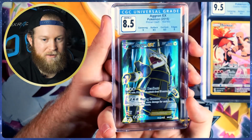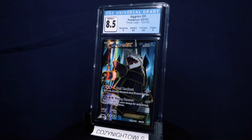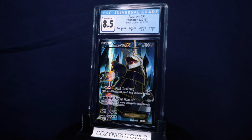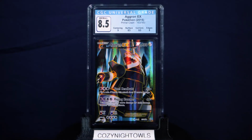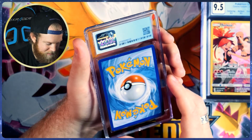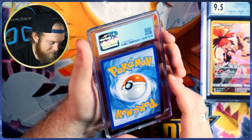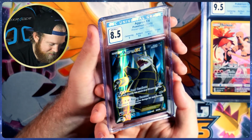An 8.5 on the Aggron. Yeah, the corners and the edges got dinged pretty hard, but the surface got an 8.5. Looking at the surface here, I'm not seeing anything too crazy. No scratches, no scuffs, no bends on the front. I am also not really seeing anything.